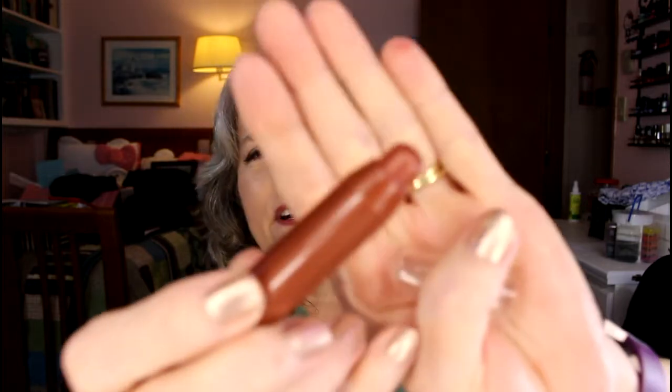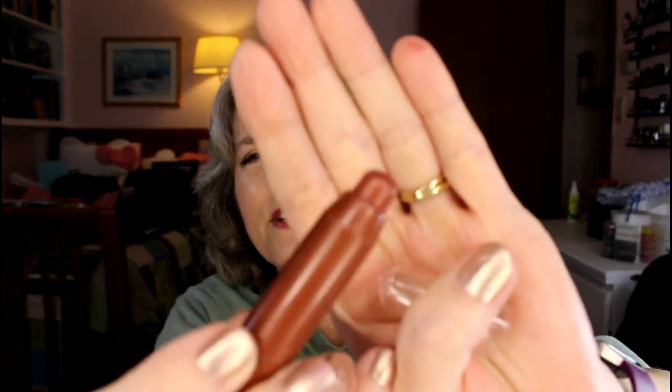And then there's my Sugar and Spice lip crayon from Ulta. And I've been working on this forever. And there's that much left now. And I think I have it on right now. It's one of my absolute favorite things, but I do have another one. I did find another one.